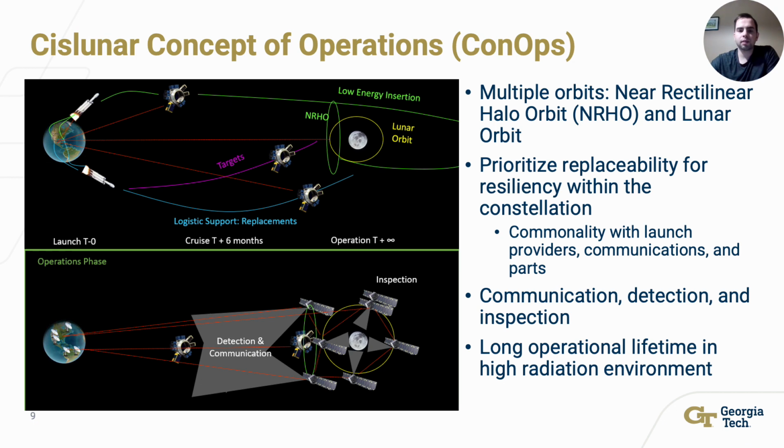After satellites cruise into their planned orbits, they will enter the operations phase. During the operations phase, our system of satellites will utilize their payloads and instruments to provide communication, detection, and inspection of any objects of interest. Objects could be space debris, other satellites, lunar landers, or orbital habitats. With our satellite design, the operational lifetime of each satellite in our system exceeds 10 years in harsh space environments, after which satellites can be disposed of by moving themselves into graveyard orbits or entering heliocentric orbits.